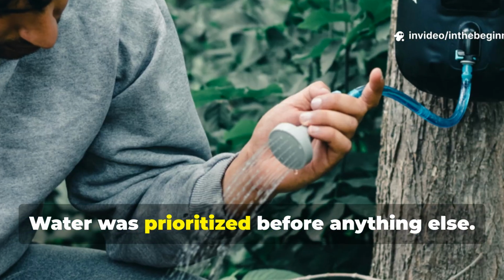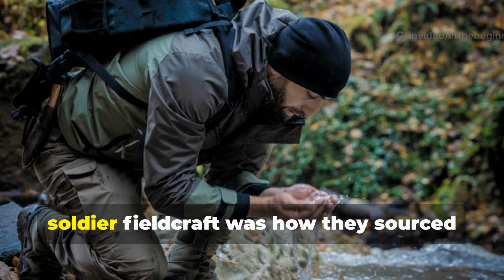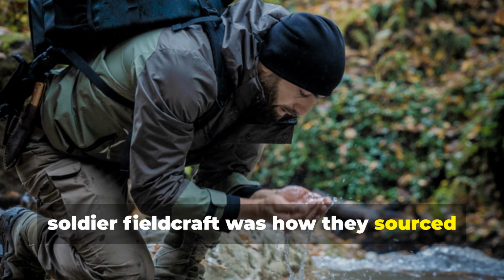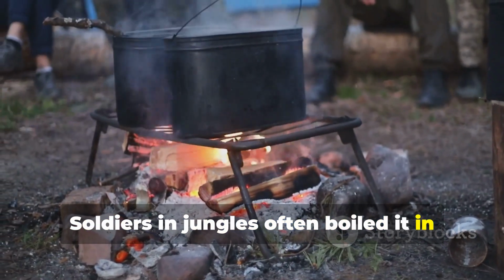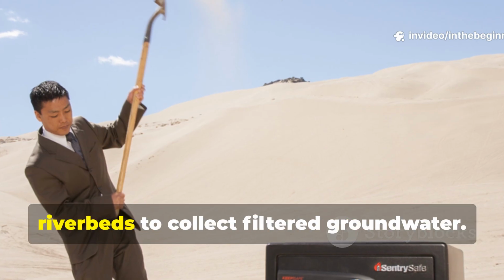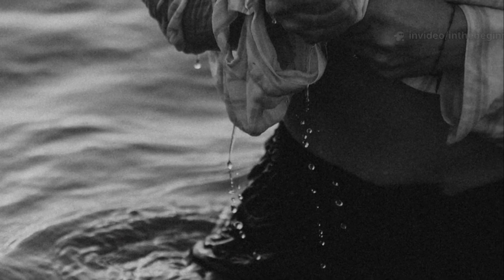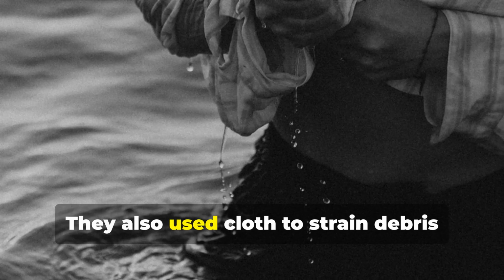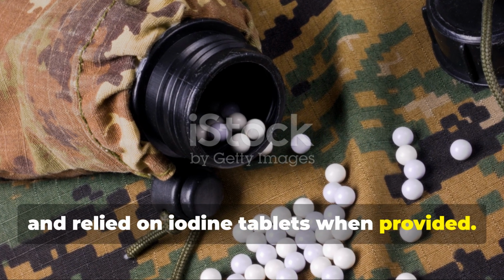Water was prioritized before anything else. One of the most overlooked aspects of soldier fieldcraft was how they sourced and purified water. Soldiers in jungles often boiled it in mess tins. In deserts they dug small seep holes in dry riverbeds to collect filtered groundwater. They also used cloth to strain debris and relied on iodine tablets when provided.